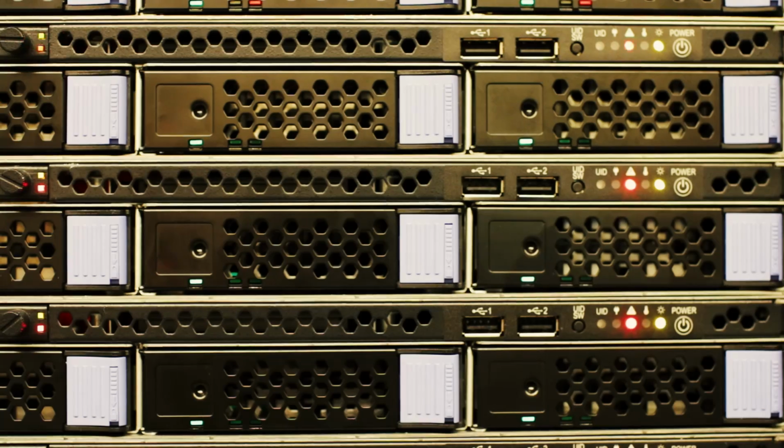Everybody has a storage problem. The one constant I have is we need more storage.